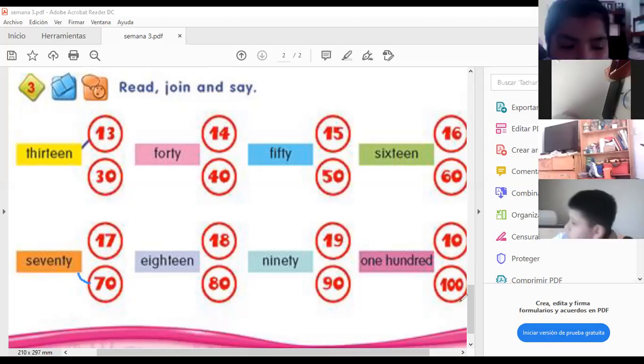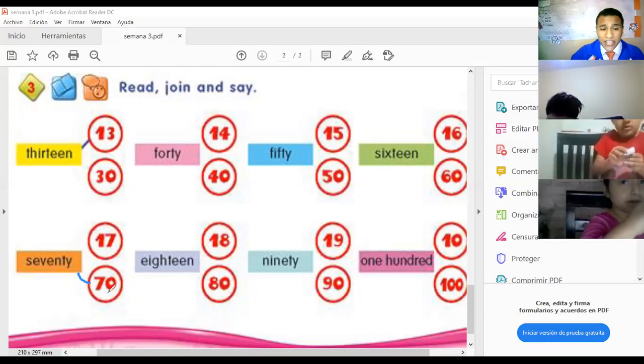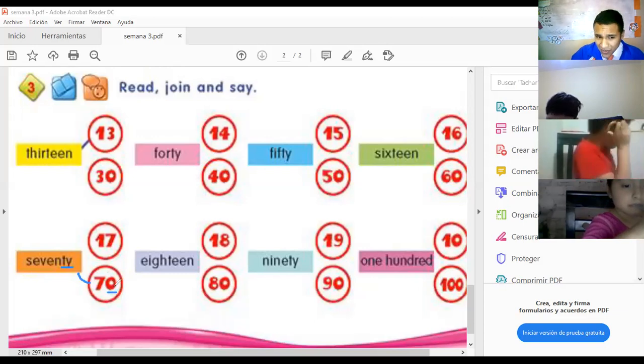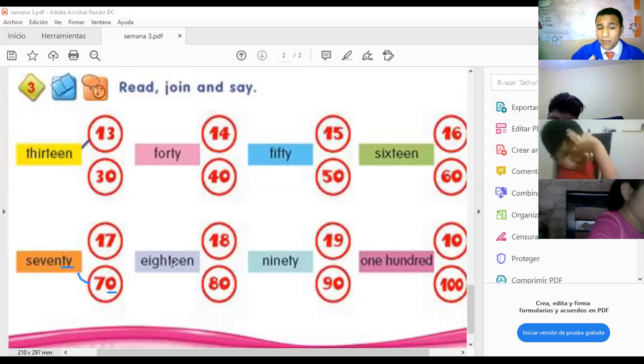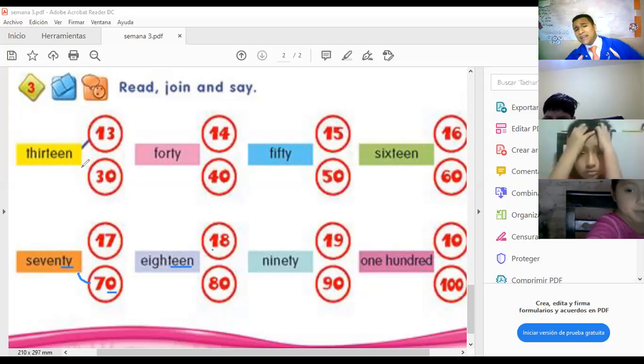Remember, 20, 30, 40, 50, 60, 70, 80, 90, it's the numbers which finish in zero. Los que acaban en zero. Los que terminan en T son los que empiezan con el one. T. Okay, so help me please.